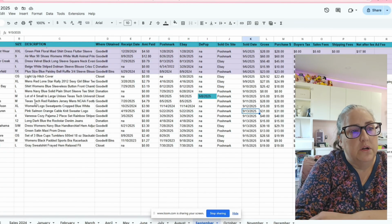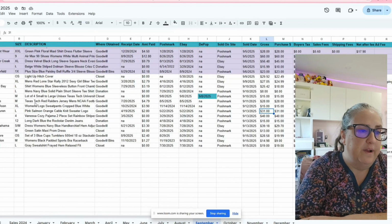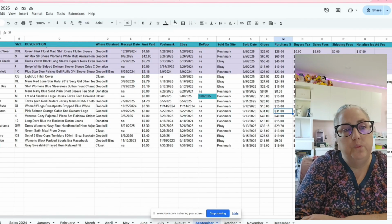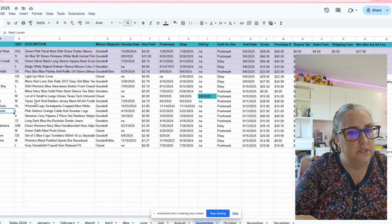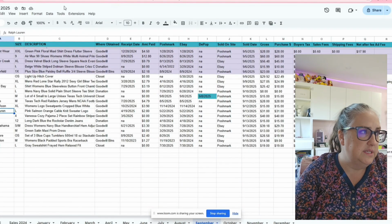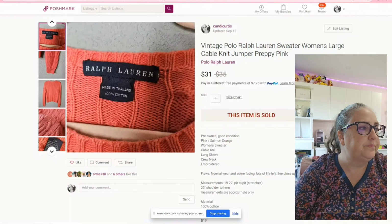It sold on Poshmark September 13th, so it took like four or five months, and then it sold for $31, and I made a profit of $22. So any of those cable knit sweaters do really well going into the fall season, I think. I did just sell another one that I need to ship tomorrow.